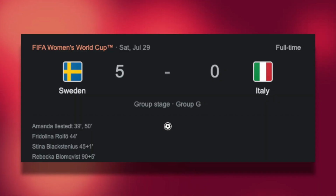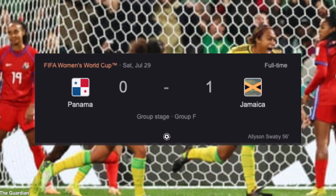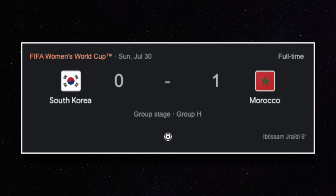End result was a disappointing Italian performance, while an absolutely dominating Swedish performance. France then defeat Brazil 2-1, putting their hopes at advancing at severe jeopardy. Afterward, we saw Jamaica beating Panama 1-0. Later, we saw a beautiful Moroccan goal to give them the edge past South Korea. This keeps Morocco's hope of advancing alive, while severely damaging Korea's.